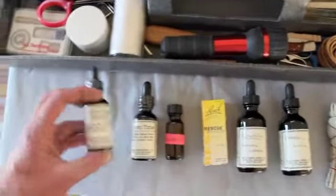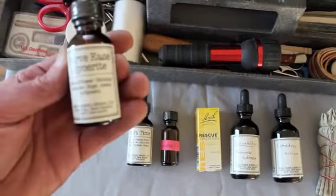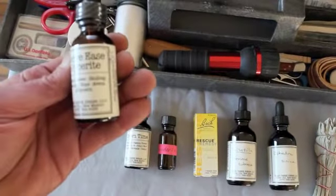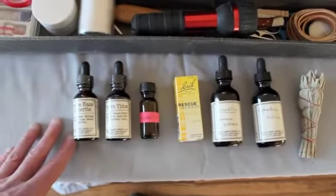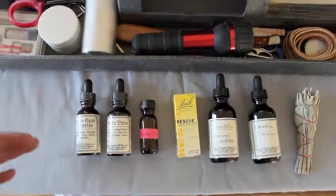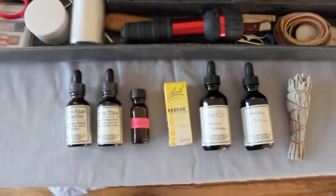There's a whole variety of different herbs. Here's a glycerite, which can be used with children, low alcohol content. And this has passion flower, skullcap, lavender, hops, wild oats in a glycerin base. This is really nice for treating shock in situations where it's not necessarily life-threatening, but you want to bring the person back out of their surprise, out of their shock state.